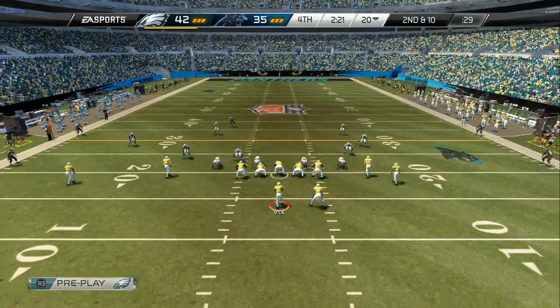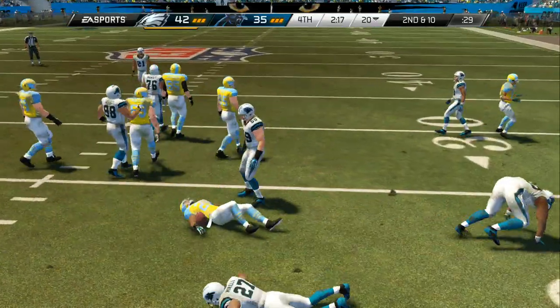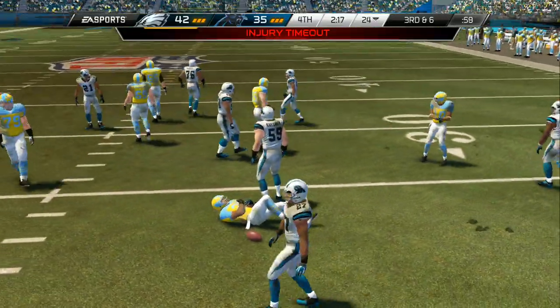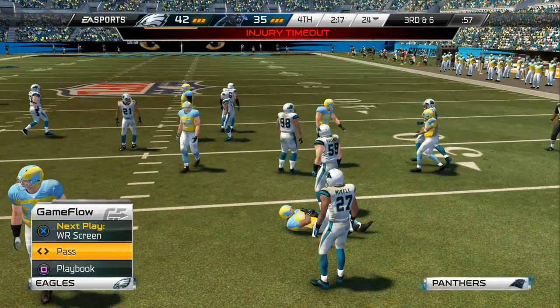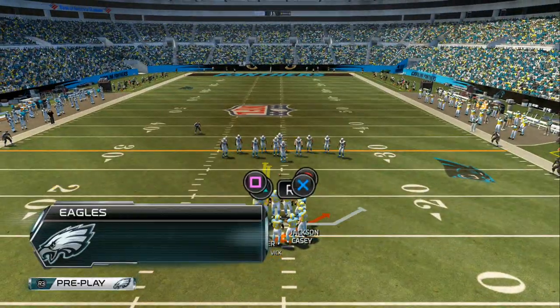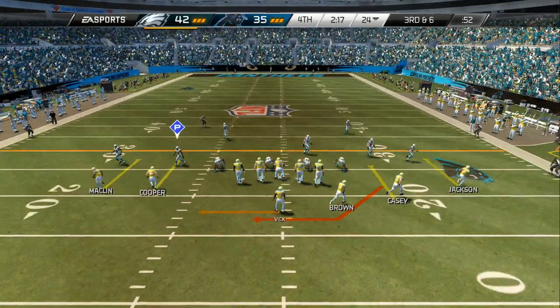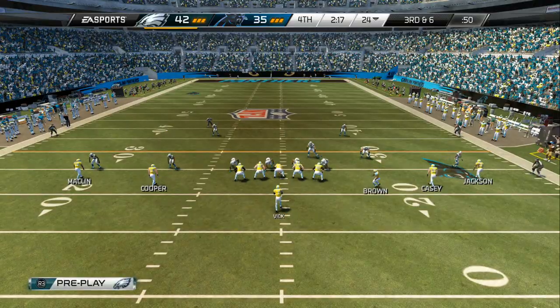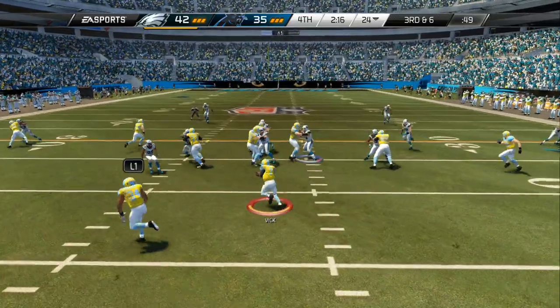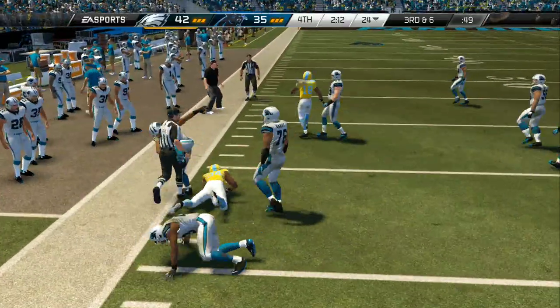The clock's really become a factor here, and the defense knows it has to get off the field as soon as possible to give the team a chance. Oh, we've got an injured player on the field. Well, that's going to hurt him tomorrow. There's no doubt about it. When you get hit like that, you're going to feel some of that pain tomorrow. But the good news is, I think he's going to be okay. And once he gets a little situated there, I think he'll be back in the game.